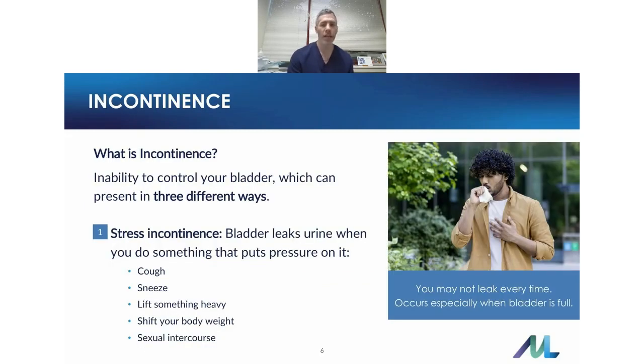So what is incontinence? Incontinence is the inability to control your bladder, which can present really in 3 different ways. So stress urinary incontinence is when the bladder leaks due to increases in abdominal pressure. So coughing, sneezing, laughing, lifting something heavy, exercise, sexual intercourse, patients will leak. This happens in men after prostate cancer surgery or surgery for BPH, such as a TURP.